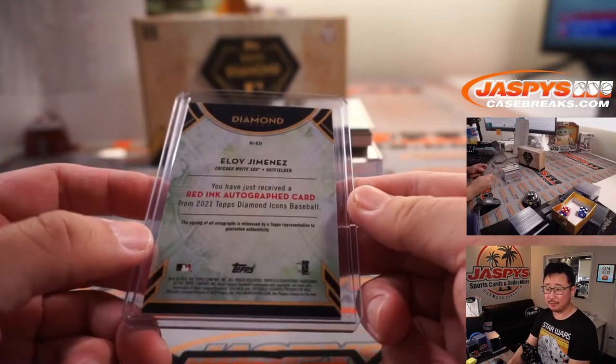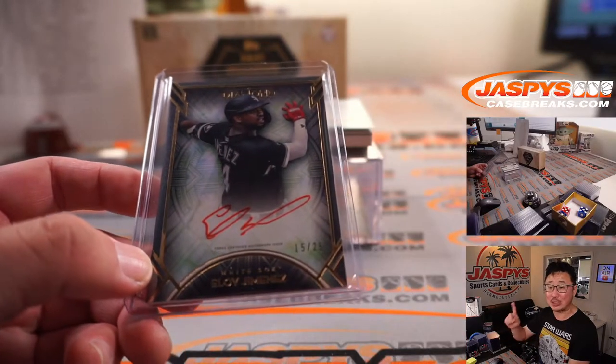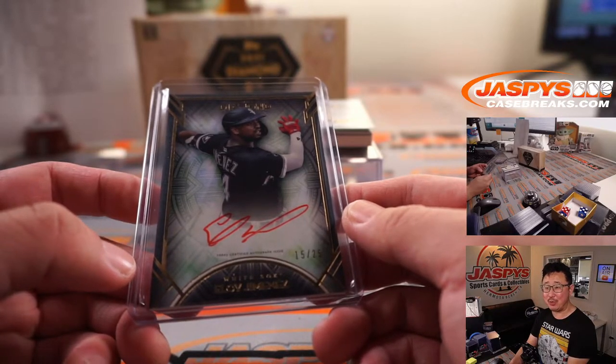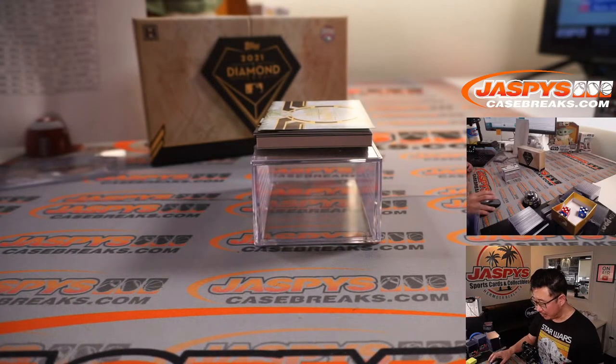Ooh, real time is saying it's going down. Toledo Mudhens, number one in the standings with Spencer Torkelson and Riley Green against the number two Omaha Storm Chasers with MJ Melendez, Bobby Witt Jr., and Nick Prado. That's a good prospect matchup there. Keep us posted on that.